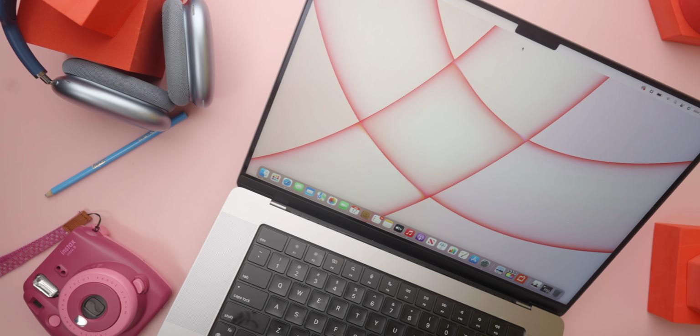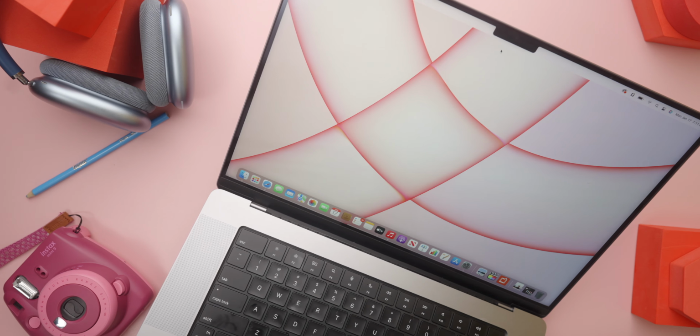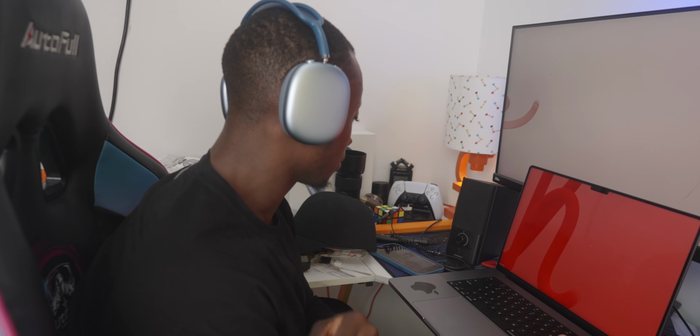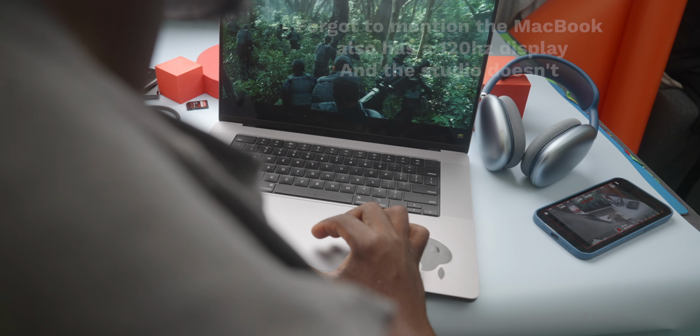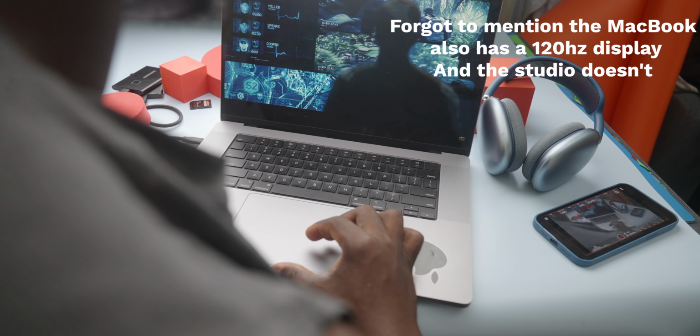Now, if you think about it closely, technically the display on the M1 Max MacBook Pro is better than the Studio Display. In fact, the only thing the Studio Display has on the M1 Max MacBook Pro is that it's a 5K monitor. But in terms of the display alone, the M1 Max just flat out beats the Studio Display. First of all, it's a mini LED display, which is a new technology, while the Studio Display is an old LED display. And also, the M1 Max is capable of going up to 1600 nits in terms of brightness. The Studio Display is just 600 nits.